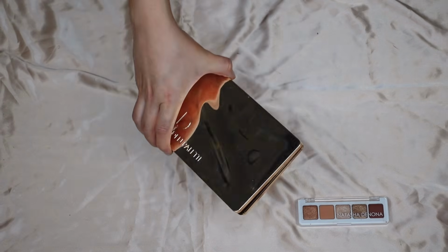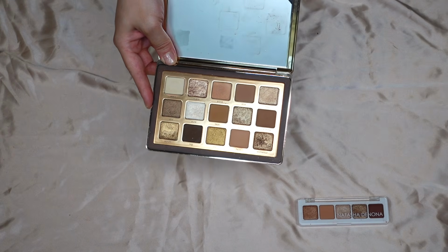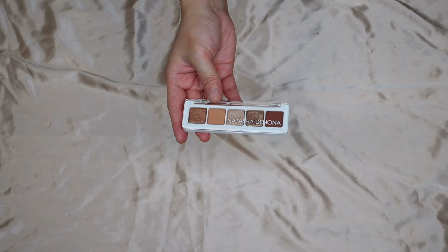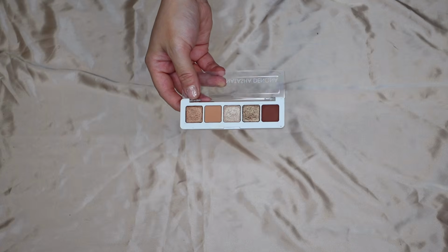The Golden palette, this one I love. It's not super warm toned, which I actually really like. I don't think anything in here actually pulls warm toned. It's more so a neutral golden palette. And then the Mini Nude palette, this one has 5 shades, perfect for travel, and I just think it's really cohesive. It's super easy to create looks with this one, and I love how bronzy it is.